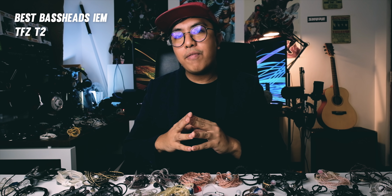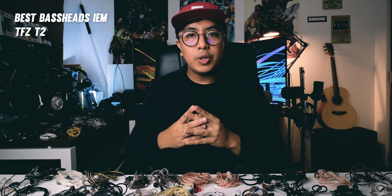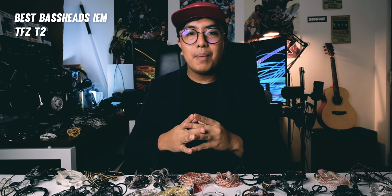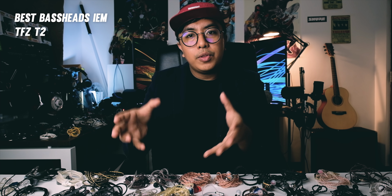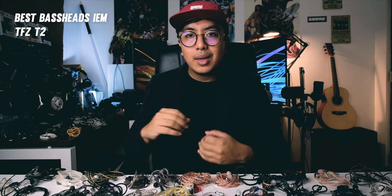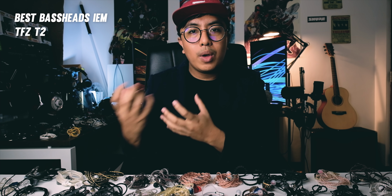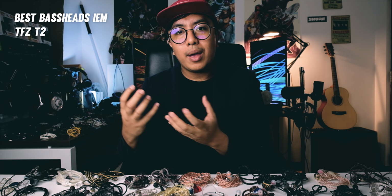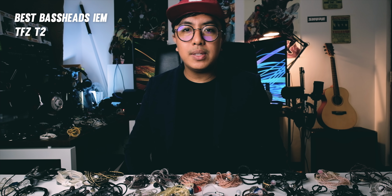Runner-up would be the Opera Factory OM3. The OM3 is more on the relaxed side in terms of the bass department, but still very forward bass in the OM3. And an improvement of the OM3 over the OM1 is the highs are better in the OM3 compared to the OM1. So it's a more well-rounded IEM now with the OM3. But best bass heads earphone 2019 goes to the TFZ T2.